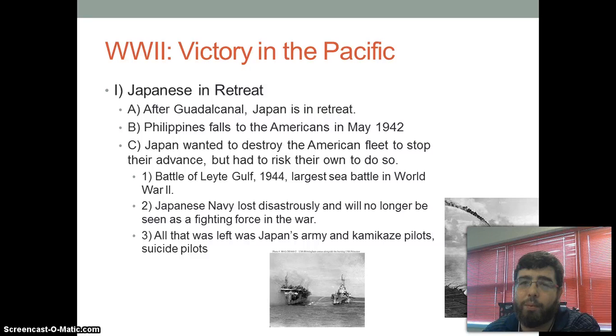We know that after Midway, which is the turning point of the war, and after Guadalcanal, Japan is in a full retreat. The Philippines falls back to the United States in May of 1942. Japan wants to destroy the American fleet to stop their advance, but they end up having to risk their own. So this is at the Battle of Leyte Gulf in 1944. This is the largest sea battle in World War II. Some historians even consider this the largest sea battle in all of history.